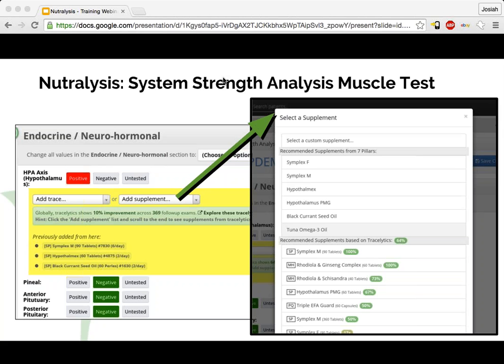We have supplements in there professionally recommended by Dr. White, and then our system, Nutralysis, automatically analyzes the results that all the practitioners are getting through Nutralysis, and gives you real-time recommendations about what might strengthen the HPA axis for Joe. So as you're sitting there doing the muscle test with Joe, you have instant access to the minds and the results from practitioners around the country using Nutralysis.